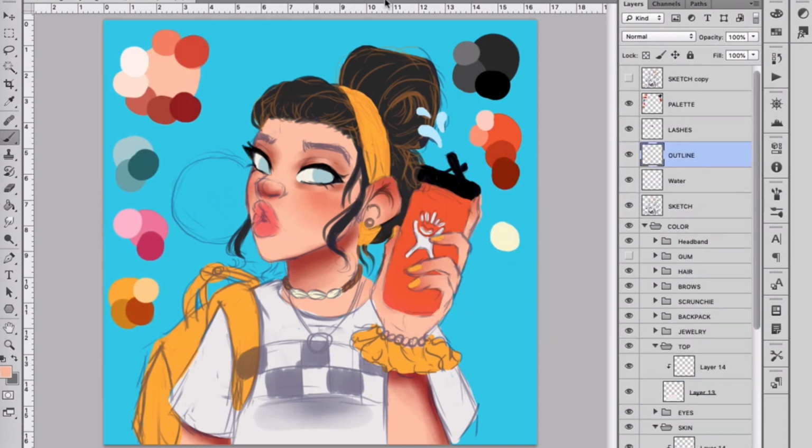I think the hand looks really good, but at the same time, maybe it could be shrunken down just a little bit. I think the hand is slightly too big, especially because I wanted the water bottle to be big, bigger than the hand itself. I would say the hand and the water bottle are about the same size. If not, the water bottle is definitely a little bit smaller.